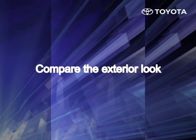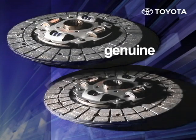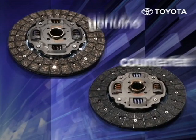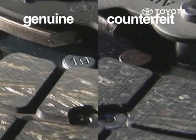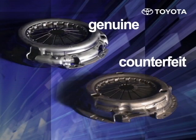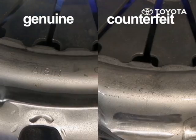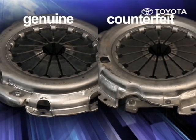Let's start by comparing the exterior of the genuine and counterfeit products. When comparing counterfeit articles against the genuine product, although differences are somewhat visible with certain details, by and large, it is extremely difficult to detect any differences by the exterior look alone. Although the products may look similar, the performance of counterfeit clutches is vastly inferior to that of the genuine product.